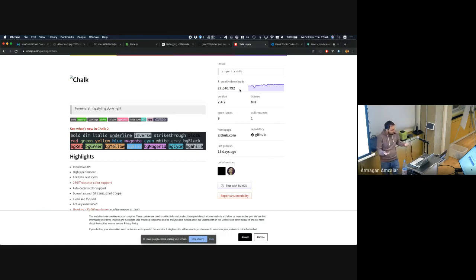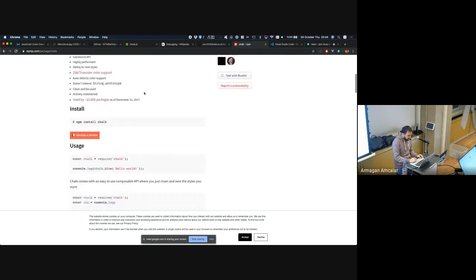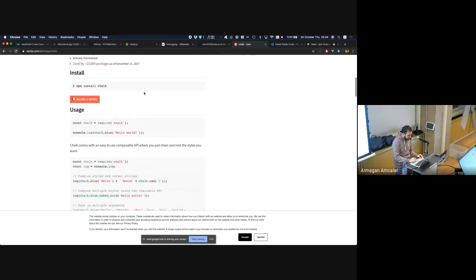Thanks to this guy or girl, someone else did it for us, so we can use terminal coloring. And not only for us: 27 million people weekly download this library. That's great. So I just scroll down a little bit more. It says expressive API, highly performant, really nice. And it just tells me how to install it: npm install chalk. Simple enough, right?